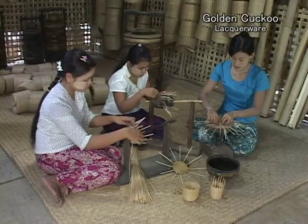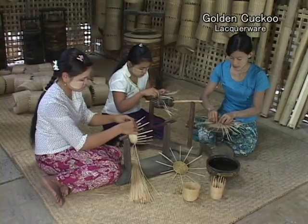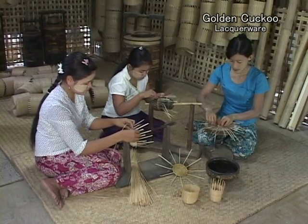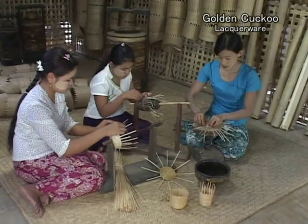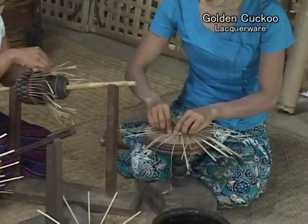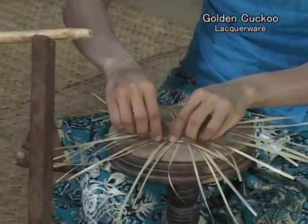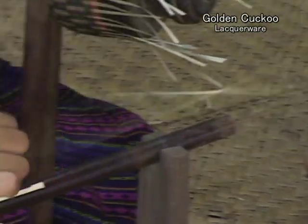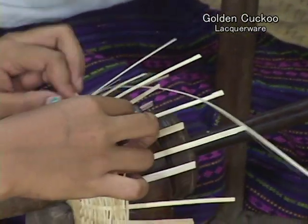There are two different types of making objects, tapering and weaving. This is weaving the bottom of the object. After that, we have to fit it on the wooden mold and then continue weaving.